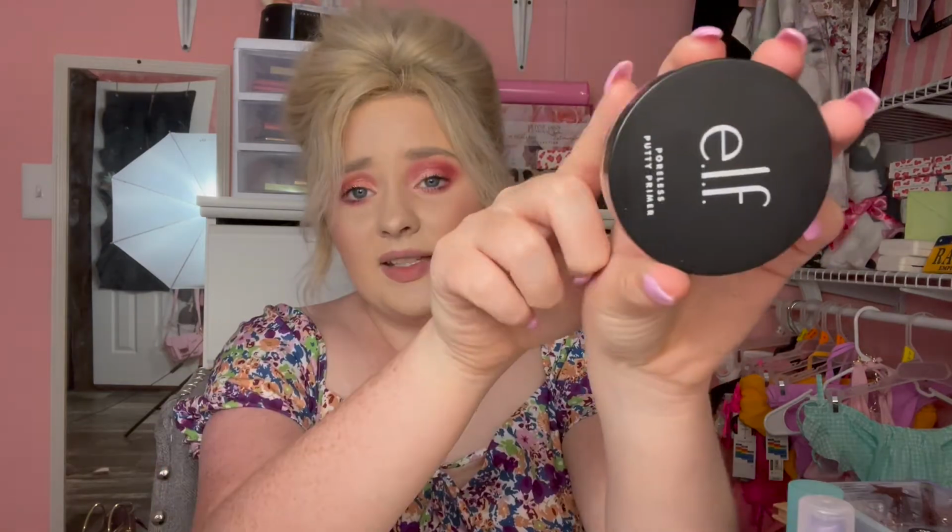I do really enjoy this primer, and I'm glad that I picked it up. It took me forever to finally go pick this one up. A lot of people have been raving about this for a long time. I just never picked it up. Really excited to have that. I really like the way that it looks on my skin. That one was a good pick.